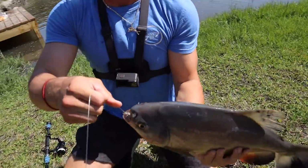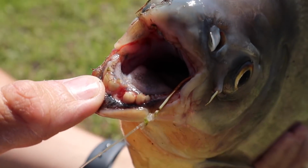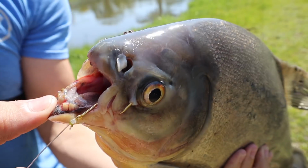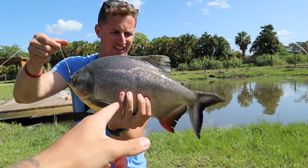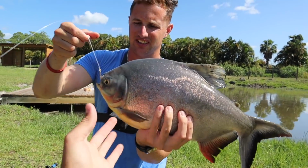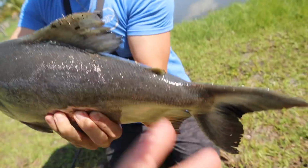Wow. Let's show the teeth. Look at that. The teeth. Look at that piranha. Literally. That is awesome. A pacu out of the backyard pond. So as you can see, they got a lot bigger, and that's probably a smaller one. Yeah. But look at just the belly, the girth, how thick they got, how the tail's nice and thick. They're fed so well out here.